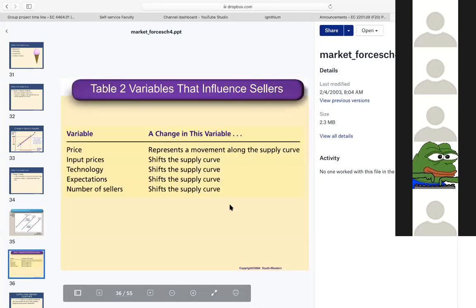So, okay, what can shift the supply? Well, this is a quick summary. Remember, a change in the price of the good just represents a movement along the supply curve. For input prices, that will cause a shift in the supply curve, but we didn't really talk about it. So I will now a little bit. If input prices increase, that's going to cause a leftward shift in the supply curve. For example, for ice cream, if milk got more expensive, which they make ice cream out of milk and cream, right? Then sellers would want to sell less of it. It's more expensive for them.